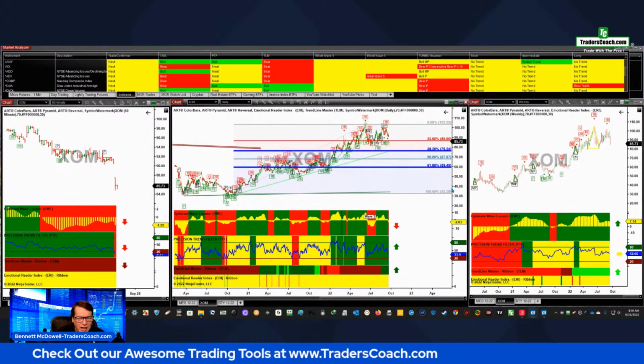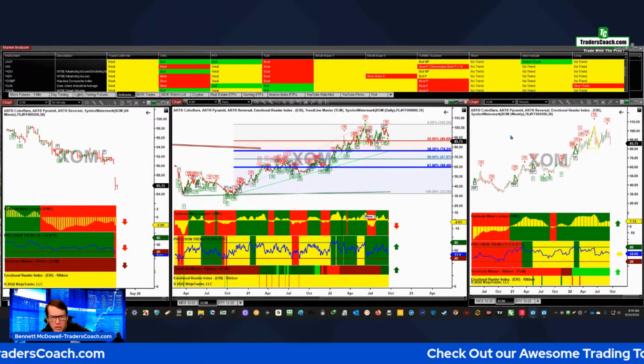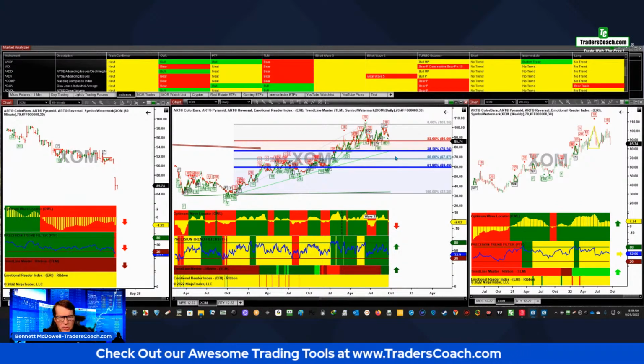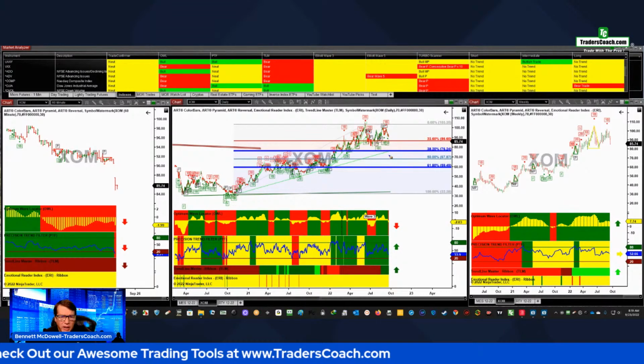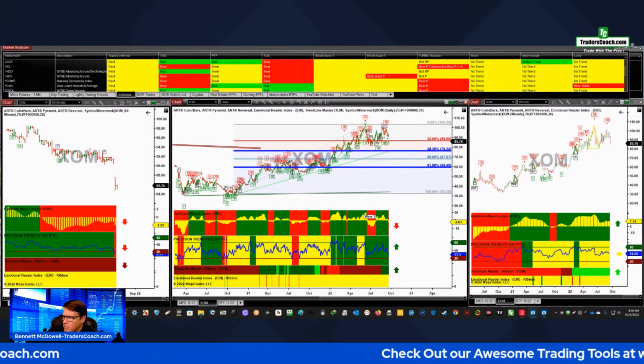The risk to reward's not quite there because you'd have to put your stop up high enough to get down to that area. So I'm going to let you decide what you want to do. I wouldn't take it to the short side because the risk to reward's not there. But I would maybe wait until it gets between the two blue lines, which is the target for an Elliott Wave 4, and that would be here. And then I would probably look to go long on that, okay? So that's Exxon Mobil. All right, let's keep going.